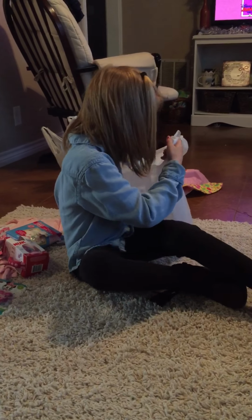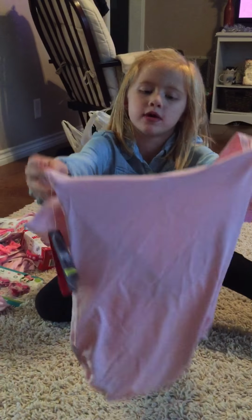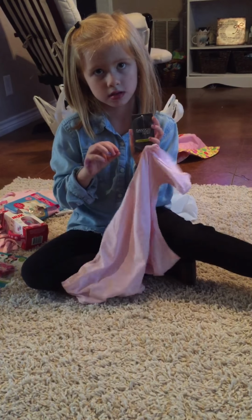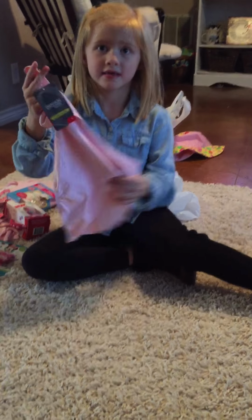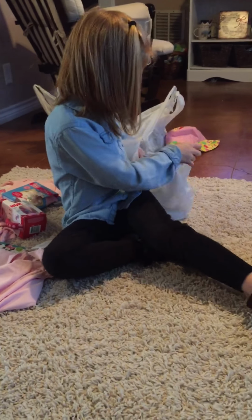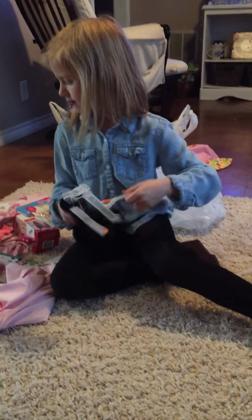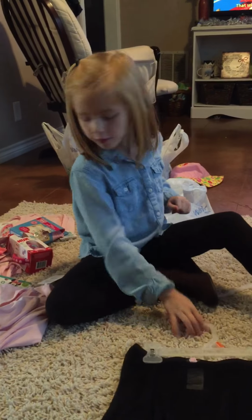I got this gymnastics leotard. Even though I already have one, I got another one made by Danskin Now. And this is made by Danskin Now also. So here's all my stuff.